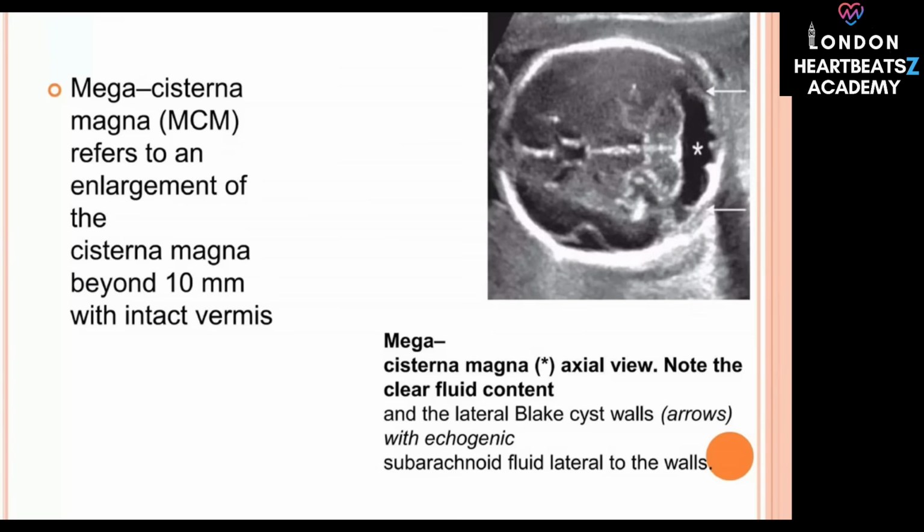And you mentioned megacisterna magna earlier when we talked about the 2 to 10 mm range. How is that different from Dandy-Walker? They both involve a large fluid space back there, don't they? That's a crucial distinction, yes, as they can look somewhat similar at first glance. Megacisterna magna, or MCM, specifically refers to an enlargement of the cisterna magna, that fluid space behind the cerebellum, measuring greater than 10 mm. But the key difference is that the cerebellar vermis is intact and normally formed.